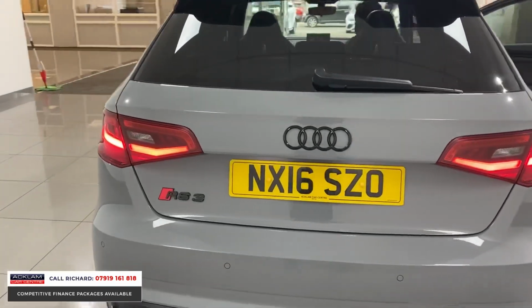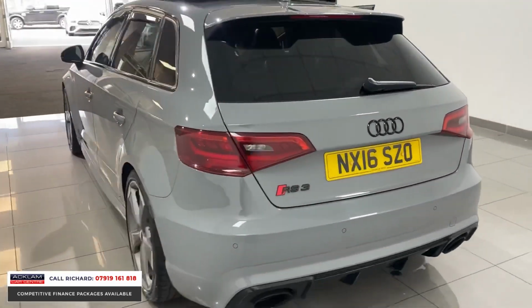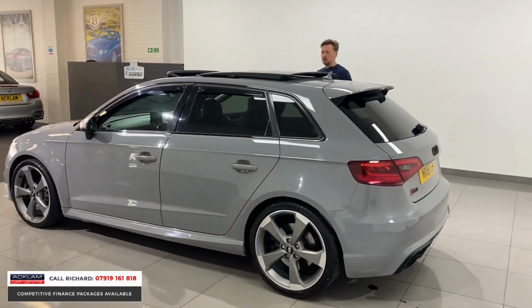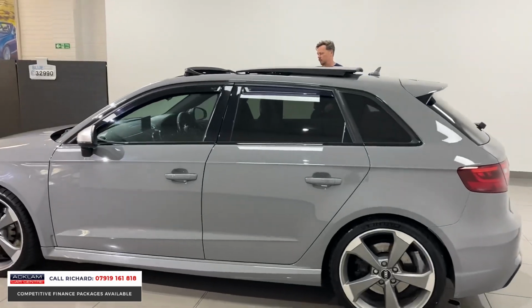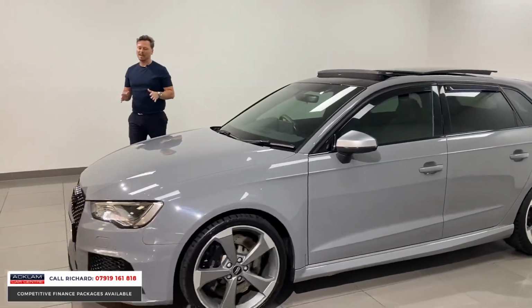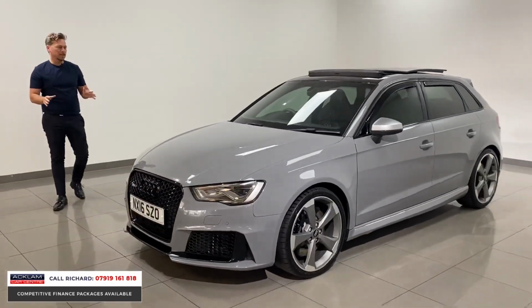What an incredible opportunity this is for somebody. This is the Audi RS3. Now, this car has done 40,000 miles on a 2016 registration. Just 32,990 buy this car. So I'm going to talk to you about what that means.